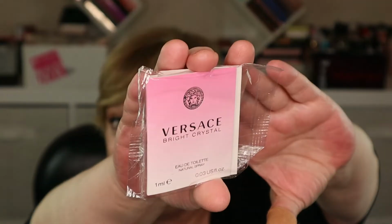The next one is also from Versace, which looks pink. I don't know why I'm so old school. I think blue equals cologne for men and pink for women. Nine out of 10 times that's the case, but not always. This here is Bright Crystal. Let me leave that in the packaging as well.